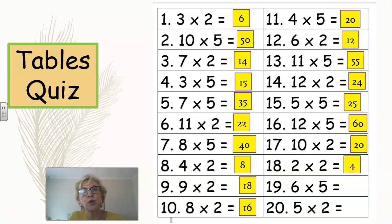2 times 2 is 4. 6 times 5 is 30. 5 times 2 is 10. So huge congratulations if you did well in that. And you also know you can practice to get better and better. Right, well done.